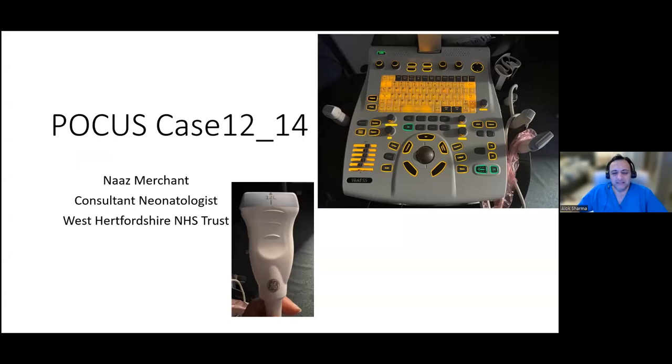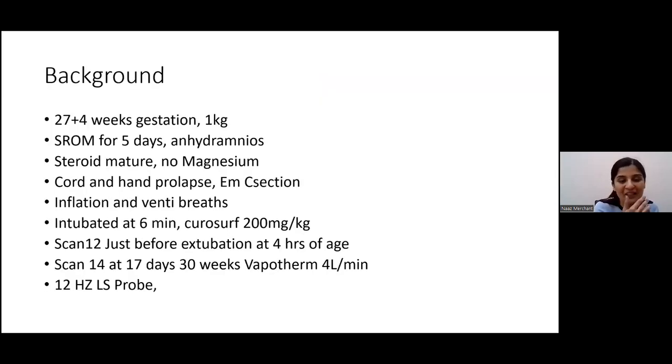The next one is a 27 plus 4 week, 1 kilo baby. There was spontaneous rupture of membranes for 5 days and there was anhydramnios. Mum was steroid mature, but she hadn't received any magnesium. There was cord and hand prolapse, so an emergency C-section was done. The baby had delayed cord clamping, but then required inflation breaths and ventilation, was intubated at 6 minutes, and given Curosurf, 200 per kilo.